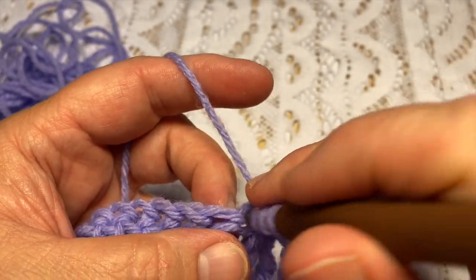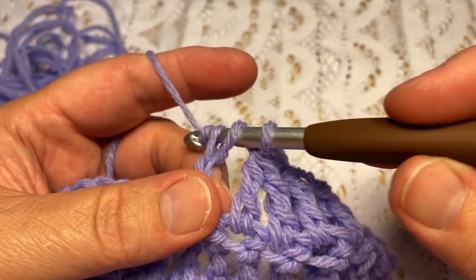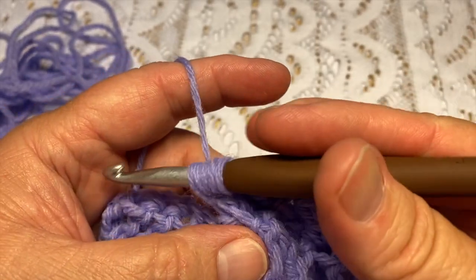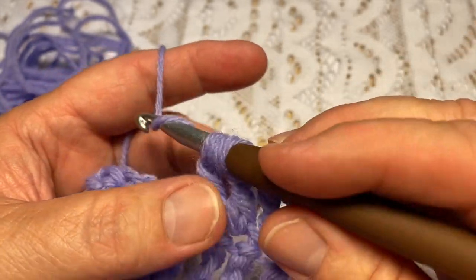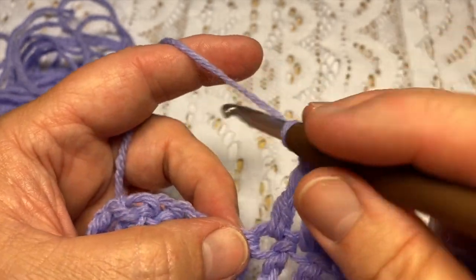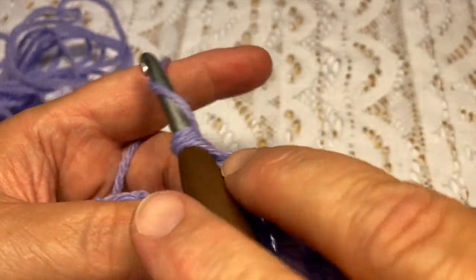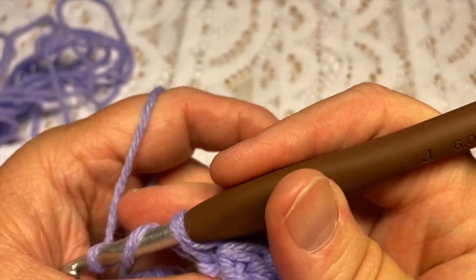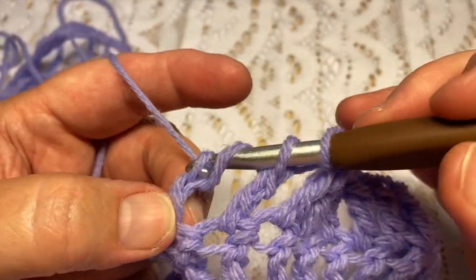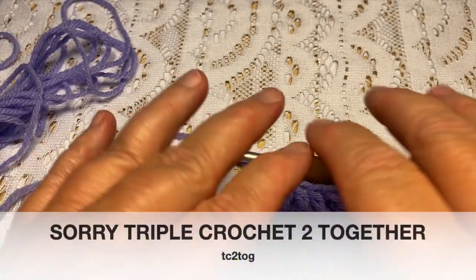Wrap your hook twice, enter the next stitch, yarn over, pull up, yarn over, pull through 2, yarn over, pull through 2, stop. Wrap twice, enter into your next stitch, yarn over, pull up a loop, yarn over, pull through 2, yarn over, pull through 2, 3 loops left, yarn over, pull through all 3. Wrap twice, enter into the next stitch, pull up a loop, yarn over, pull through 2, yarn over, pull through 2, wrap twice, enter into the next stitch, yarn over, pull through 2, yarn over, pull through 2, yarn over, pull through 3. That's how you perform triple crochet 3 together.